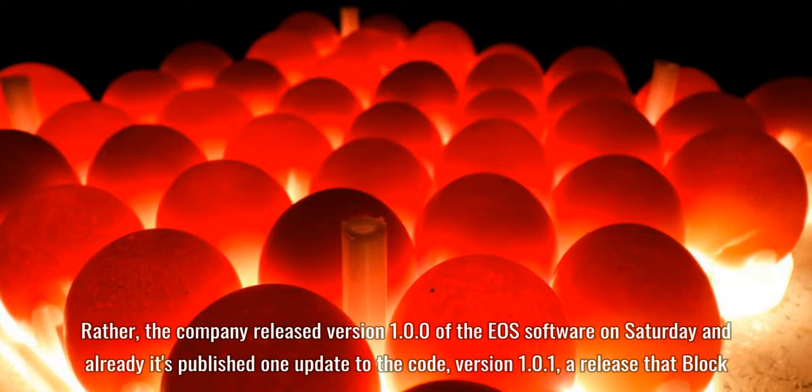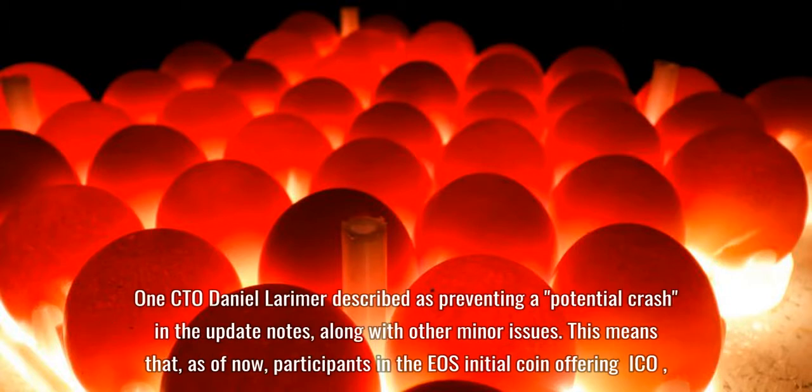Rather, the company released version 1.0.0 of the EOS software on Saturday, and already it's published one update to the code, version 1.0.1, a release that Block.One CTO Daniel Larimer described as preventing a potential crash in the update notes, along with other minor issues.